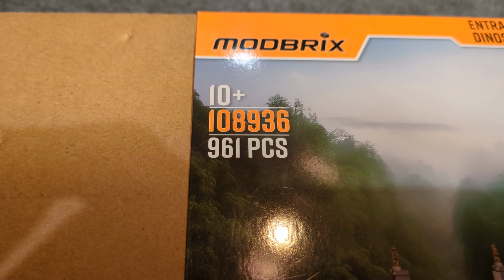This construction block set was released in November 2025 for about 40 euros. I got my set a bit cheaper. I bought it when it was on sale, so I only had to pay about 32 euros.